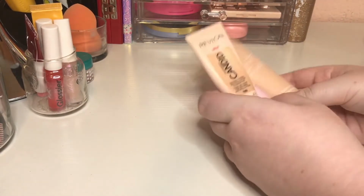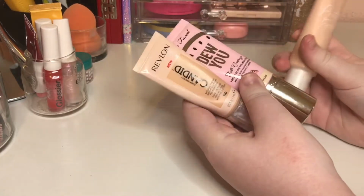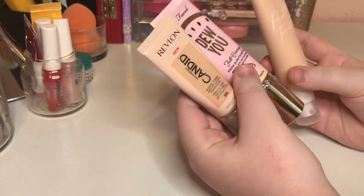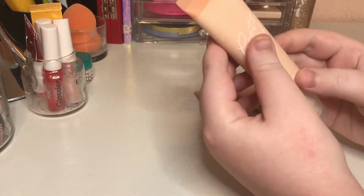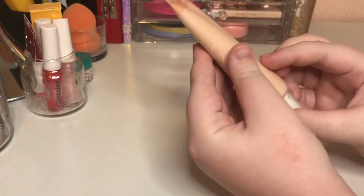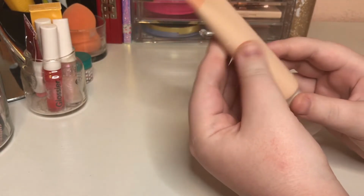These last three are probably my most used, aside from the Glossier Skin Tint. These are all in kind of tube pumps. We'll talk about this one first. This is the ColourPop Pretty Fresh Hyaluronic Acid Tinted Moisturizer. Mine's in the shade Fair 1N.